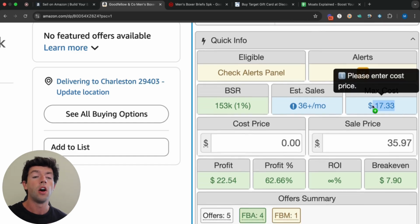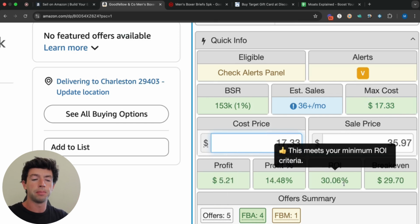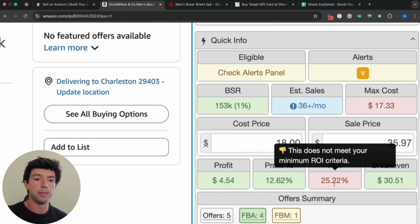So we can see our maximum cost right here is $17.33. That's where we need to be in order for this to be a winning product. So if we plug that in, we can see that gives us 30% plus in ROI, $5 profit per sale, and the sales rank's good, they're all in green. But if I plug in 18, then the ROI is going to be too low.